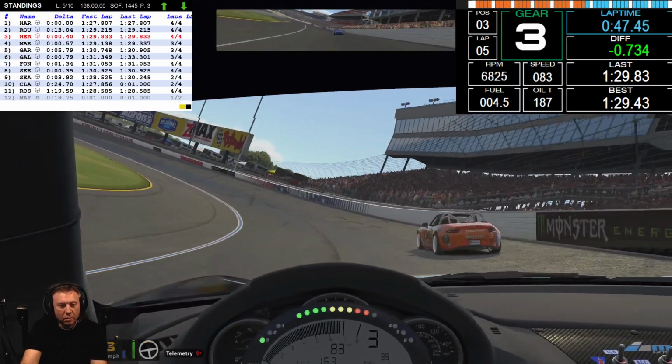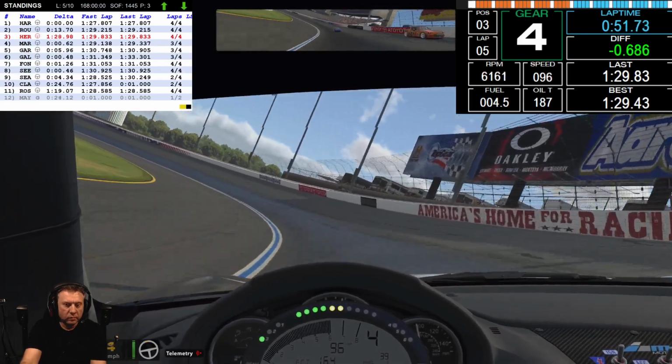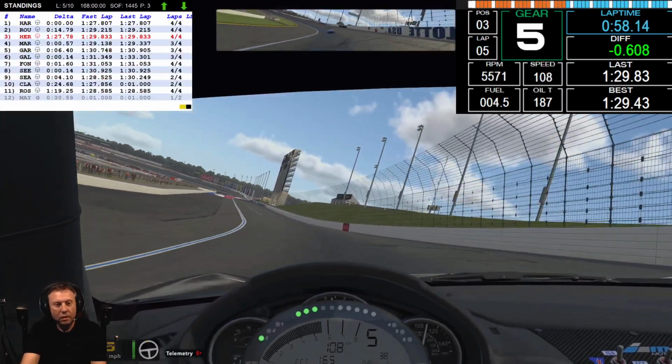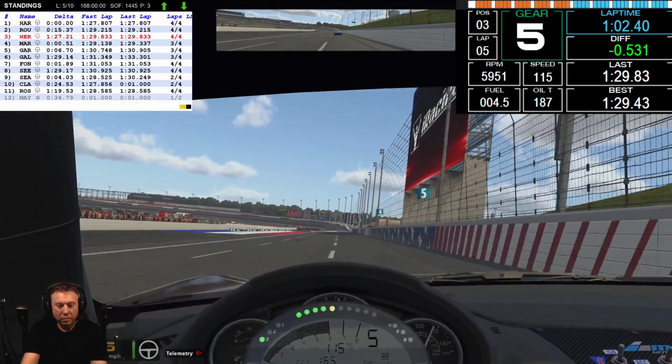Like he got into the wall there. Car right. Clear right. Yep, that can definitely make a huge difference. Come on, Michael. Good stuff. Keep it coming. Alright, let's see if we can't keep our foot in it pretty well here.